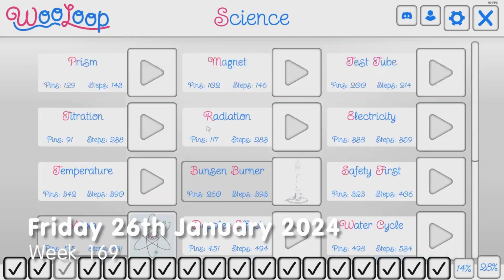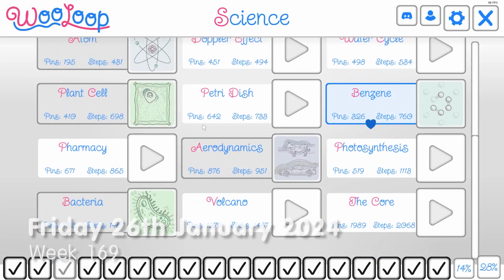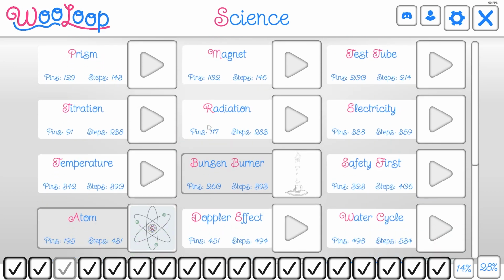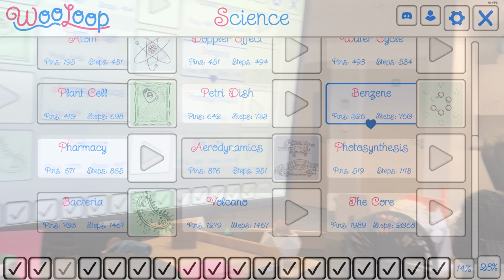So a bit of an update on where we're at with the Science DLC for WooLoop. All the levels have been made now, and I've just gone ahead and uploaded the achievements so I can get them tested. But as you can see, I only have a few of the levels completed, so I can only test the ones on here. Rob's over there testing the last few.